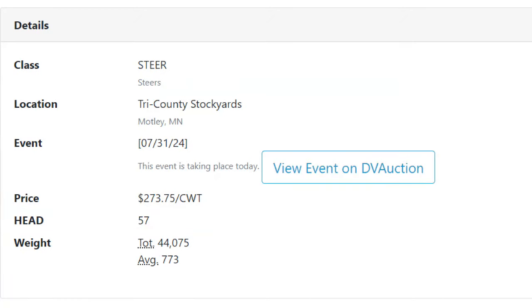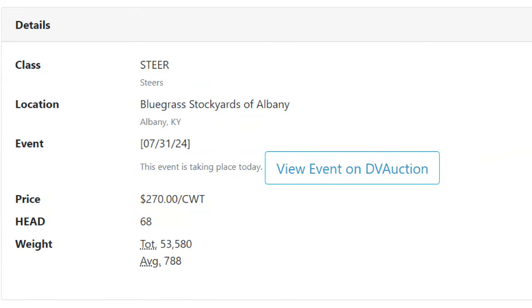I'm going to give you several individual quotes from all around the country, and cattle are selling really well everywhere, guys. How about Tri-County Stockyards in Motley, Minnesota? They sell 57 steers weighing 773 at $273.75. Pretty impressive anywhere, especially up there in the upper Midwest. How about Bluegrass Stockyards in Albany, Kentucky? That's not one of the bigger Bluegrass locations, but they can sell them well there too. Through the ring in Albany, Kentucky, they sell 68 steers weighing 788 and bring $270.